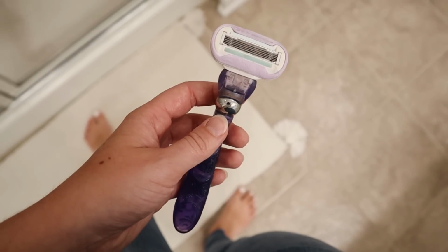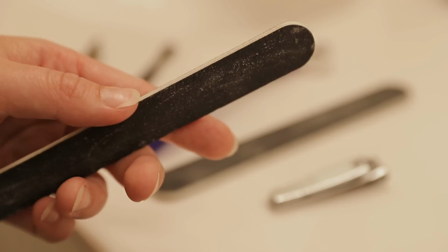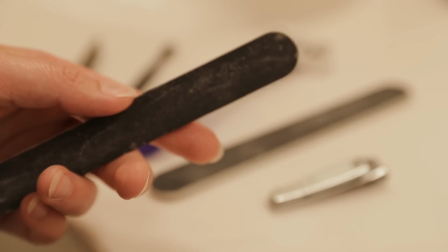They're not working as well, and they can even leave us with little nicks and marks too. So just quickly look at your tweezers, your razor, any other grooming products that you might have, and see if it might be time for a replacement.